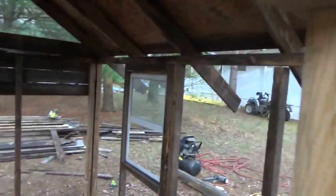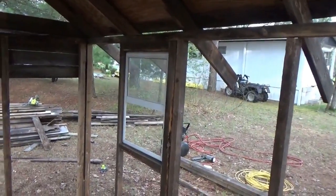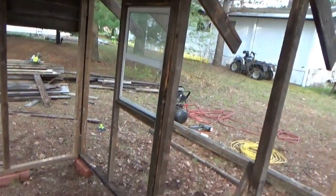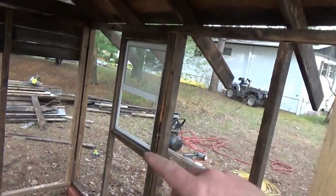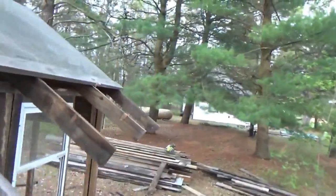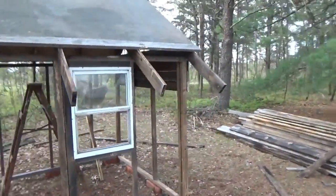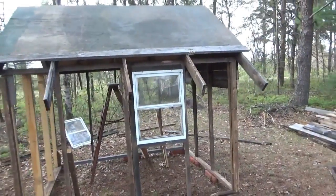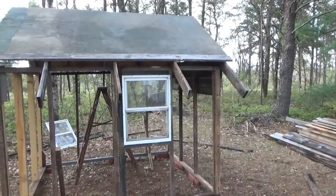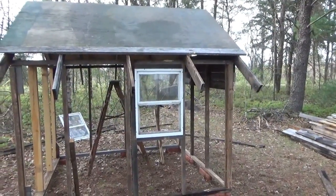And you can see I framed in the window, I hope, properly. Hopefully everybody will be happy. I put a board from the top to bottom all the way. And then I put the boards across and screwed it all in. And the window works. So there we have our first chicken coop window. And it opens and closes. So on to more siding.